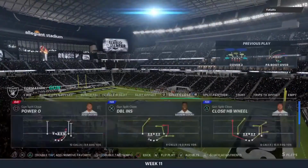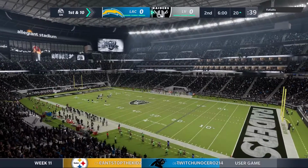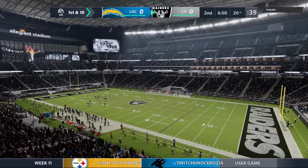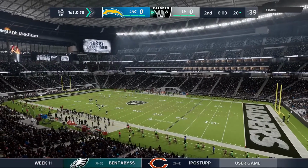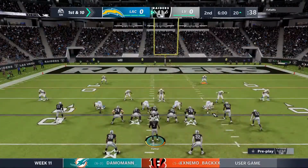We're scoreless after the 1st quarter. Second quarter from Vegas. The homestanding Raiders have the football here with a 1st and 10.